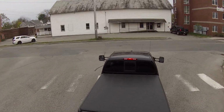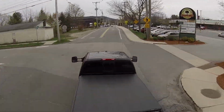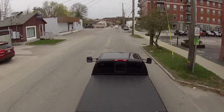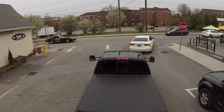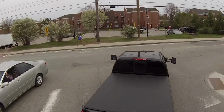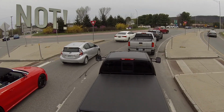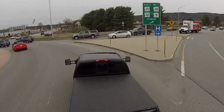Now, this was commencement day at the college, and I did not want to get tangled up in all that traffic in front of the college, so we took some back roads to try to get out of town, as were many other people. That's the pub restaurant on the left, one of our favorite places to go for a French dip. And here's Sharon's favorite traffic circle, where Route 10 meets up with 101.